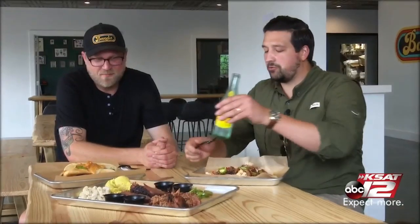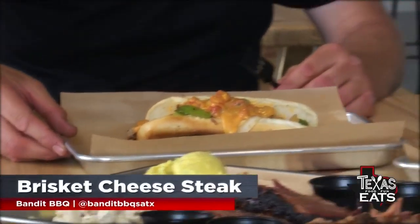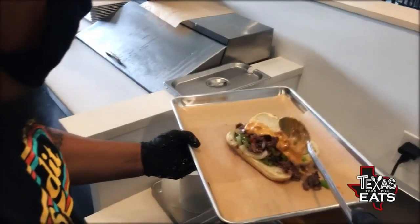Talk to me about what's going on right here. What kind of sandwich is this? All right, so we've got the brisket cheesesteak here, which is slow smoked brisket, peppers and onions grilled up and all mixed together and stuffed in a hoagie roll, and then topped with house made queso. Also more hot sauces. And more hot sauces. Yeah. So are the hot sauces your own recipe you've made? They are, yeah. So we make both of those. I just started making the green one last week, so that one's new, but I've been making the red one for probably a year now.